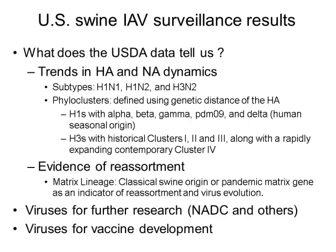So we've been doing this surveillance system for a couple of years now, and we're at a point where we've got enough data that we can start to look at the trends that have happened from region to region, within seasons or between seasons and from year to year. And so what we've been looking at are the trends in the HA and NA.